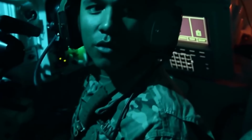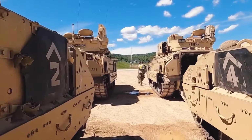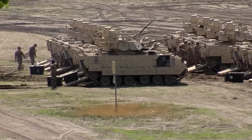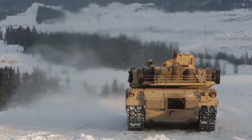The training edge. Tank crews training is one of the most important parts of modern tank warfare. If we assume that Ukraine will receive high-quality training in the use of the M1A2, which we have no reason to doubt, we must assume that the benefits of training will give them an advantage. Furthermore, the Abrams may have a definite advantage in all-weather fighting capabilities.